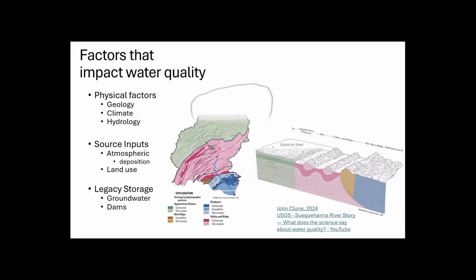But yeah, physical factors, there's source inputs, there's legacy storage. The legacy storage question is where we're trying to get at with some of our tritium analysis in the Conewago, to understand the actual age of the water that's flowing through the watershed.